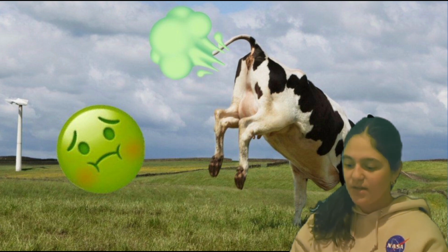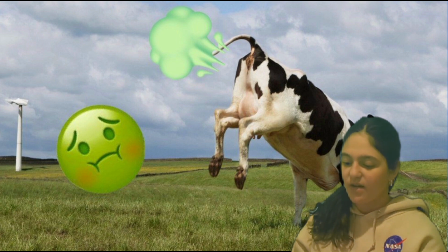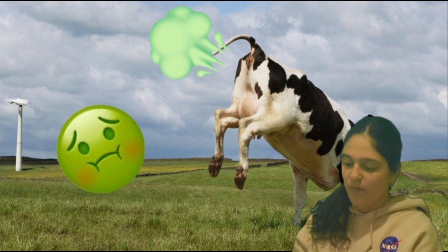So the more methane there is, the more these hydroxyl radicals get used up, so the remaining pollutants in the air are less likely to be oxidized into less harmful compounds.